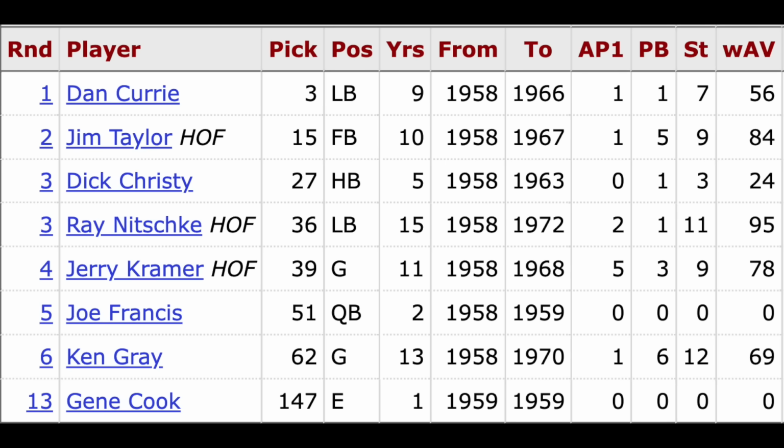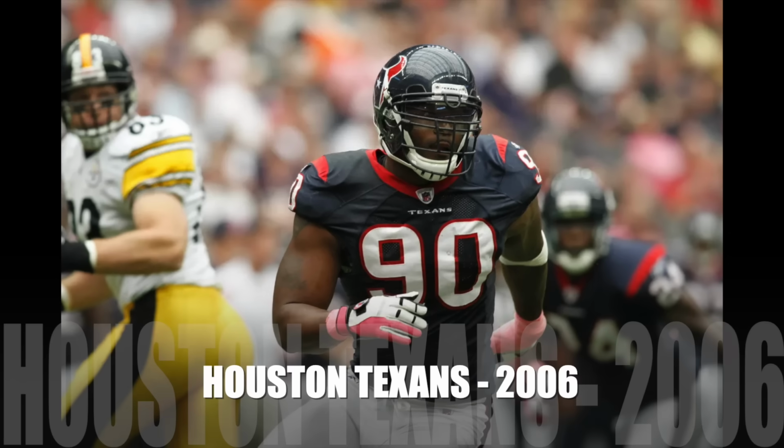Jim Taylor, Hall of Famer. Ray Nitschke, Hall of Famer. Jerry Kramer was just inducted into the Hall of Fame a couple years ago. Obviously, they were all All-Pros. Dan Currie, linebacker, was an All-Pro as well, their first pick. Dick Christie was a Pro Bowler. And Ken Gray, another guard, was a 6-time Pro Bowler and an All-Pro who is not in the Hall of Fame. These are all in the same draft. Overall, they drafted 5 All-Pros and 3 Hall of Famers. Not bad at all. Houston Texans, 2006.